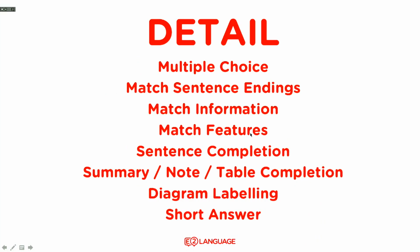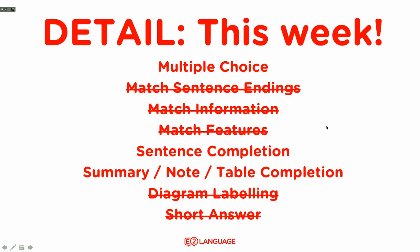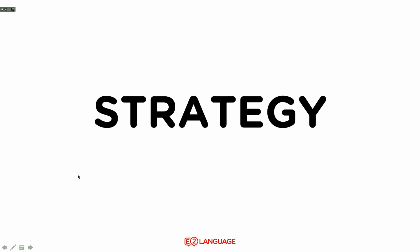So in this one, we're going to do a live mock test, and we're going to look at multiple choice, sentence completion and summary table completion. Let's first think about strategy.